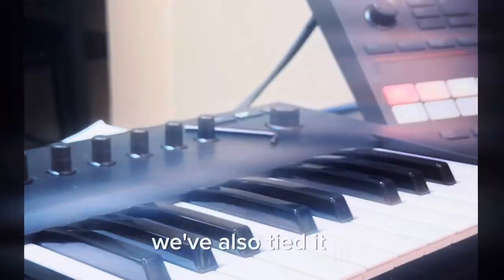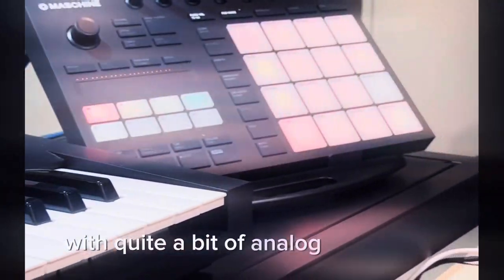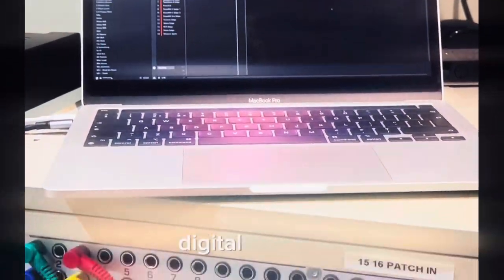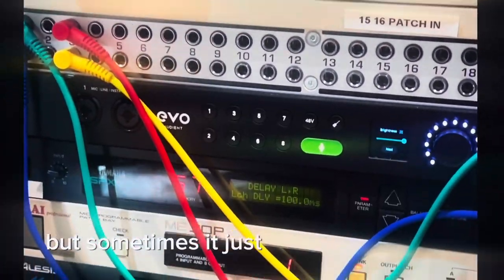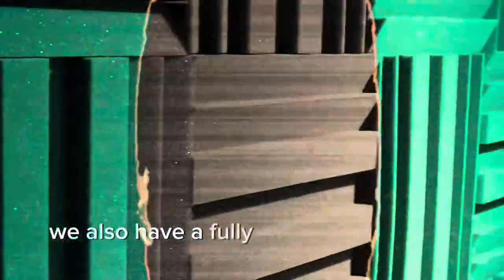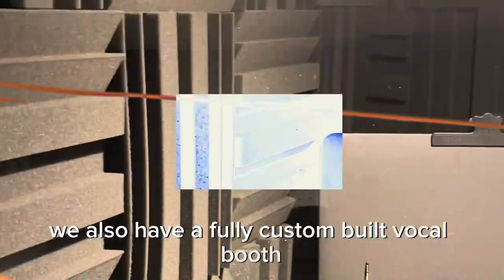We've also tied it in with quite a bit of analog equipment, basically to warm that sound. Digital is great, but sometimes it just needs the warmth of some of the older gear. We also have an array of keyboards and other instruments. We also have a fully custom built vocal booth.